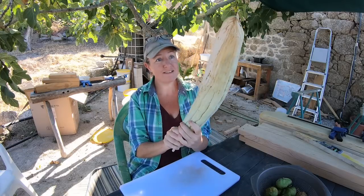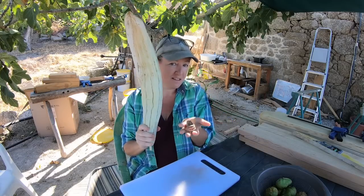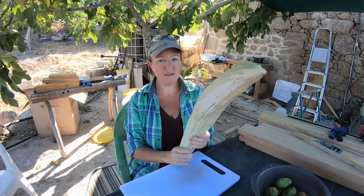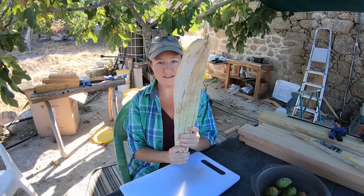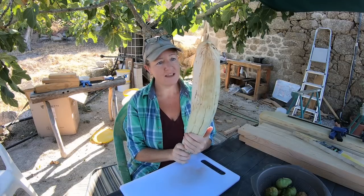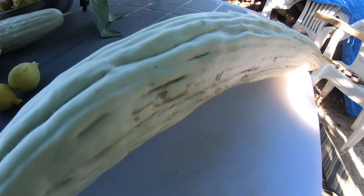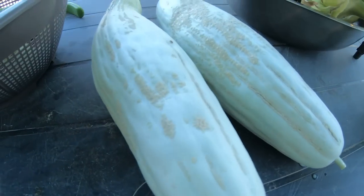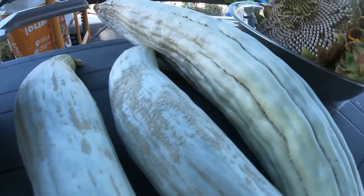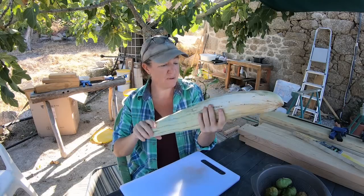This thing is nuts. Actually, no. These are nuts. This is a cucumber. Believe it or not, I thought it was a loofah. It is not a loofah. It's an Armenian cucumber. I got the seeds from a friend, and having never seen either a loofah nor an Armenian cucumber growing in my life, I just kind of assumed this was the loofah. I mean, anyone would, wouldn't they?